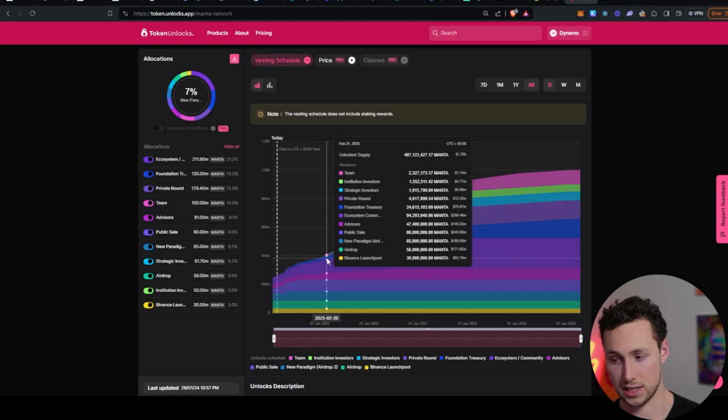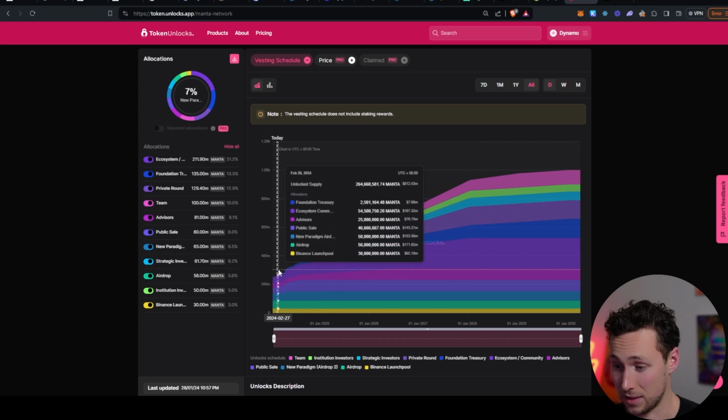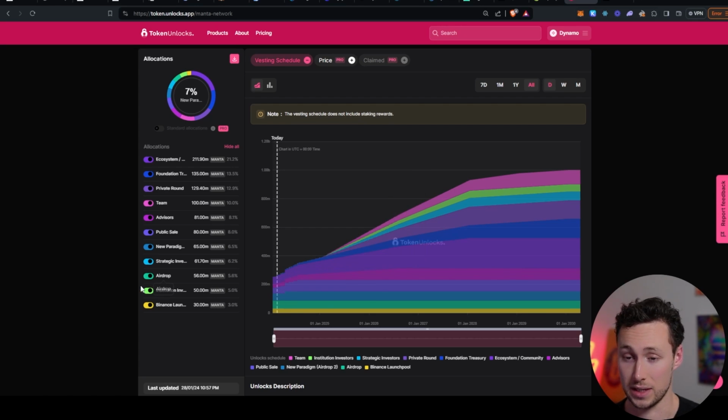As we go through the next year, if you're looking to hold Manta for 1 year, maybe even longer, then just note that, for example, 1 year from now, there's going to be around 405 million Manta in supply, compared to only 250 million in circulation today. So there's going to be pretty heavy inflation over the next year.